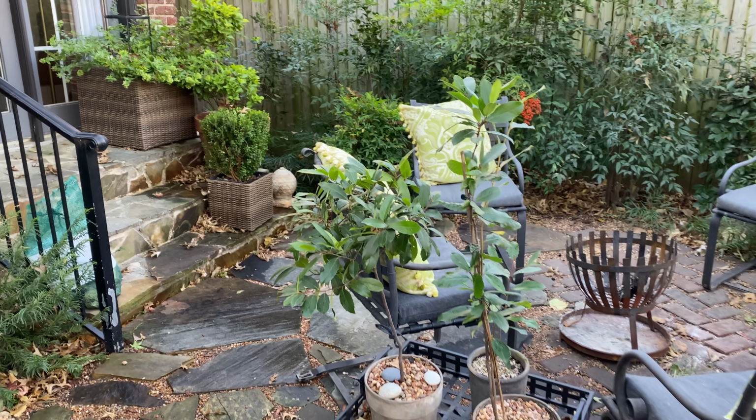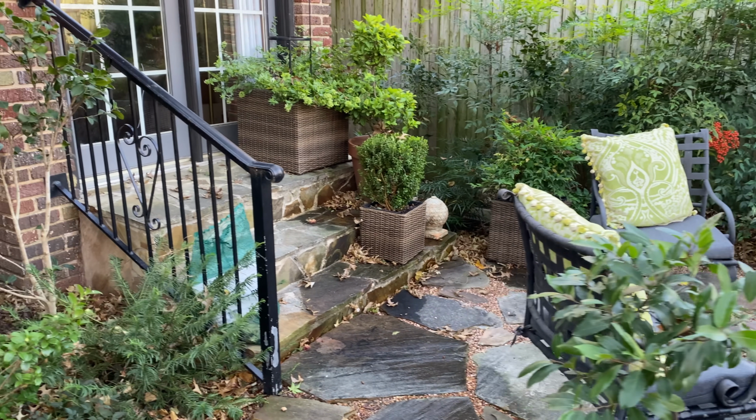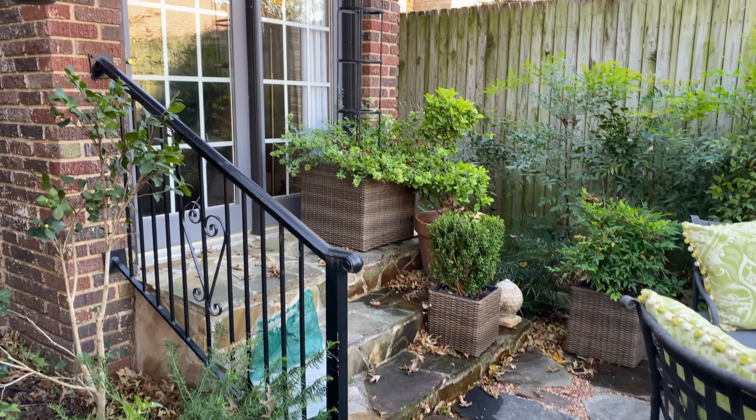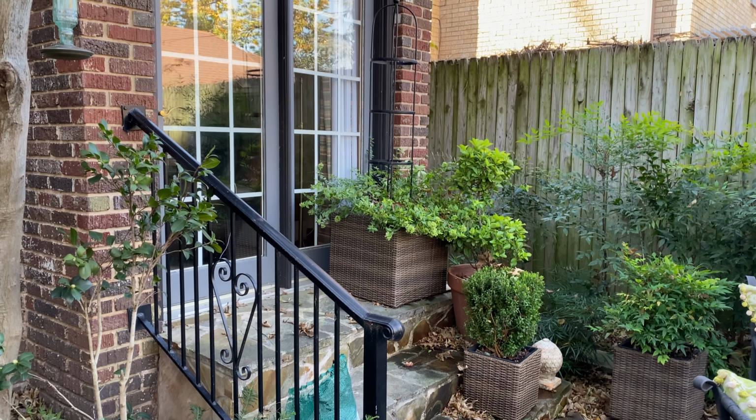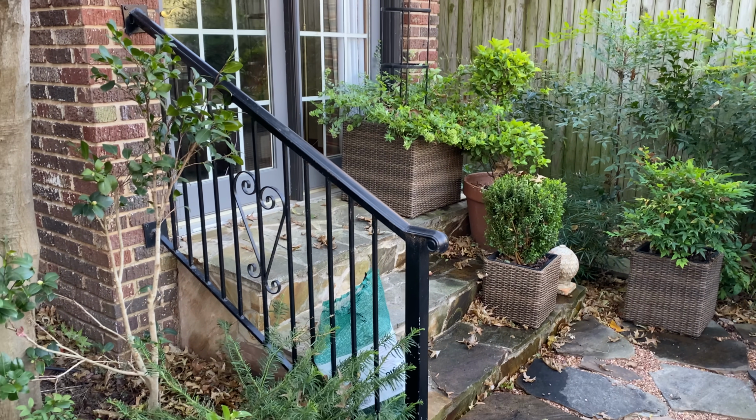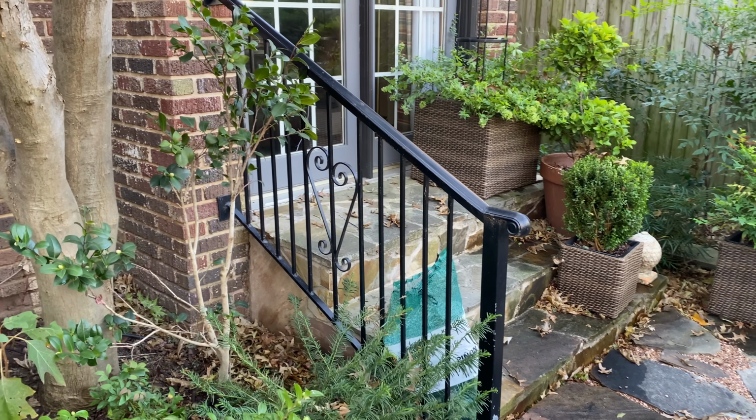Over here, that tutor in the corner came from Gardener's Supply. It's a Jardin tutor. It was relocated from another part of the garden because I wanted some height there.